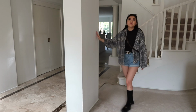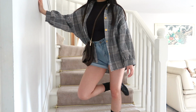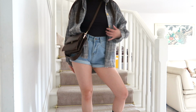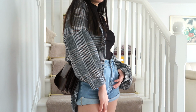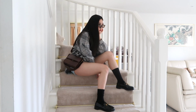This next look still has that chic and street fashion vibe, but a little bit more casual. I paired the black knee-high socks and loafers with some blue denim shorts and a black tank turtleneck. This base is pretty basic, so honestly I feel like you could pair it with any coloured jacket, but I opted for an oversized plaid jacket to bring a little bit more colour back to the fit, and the oversized silhouette creates a more casual, effortless and cool look to me.